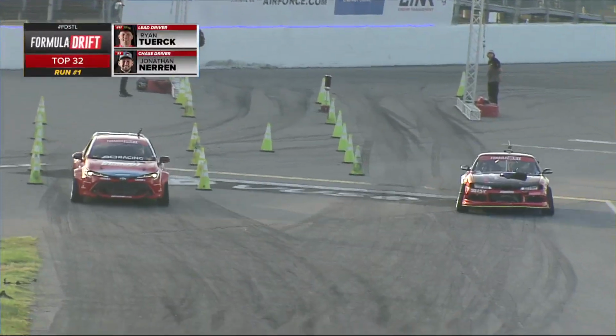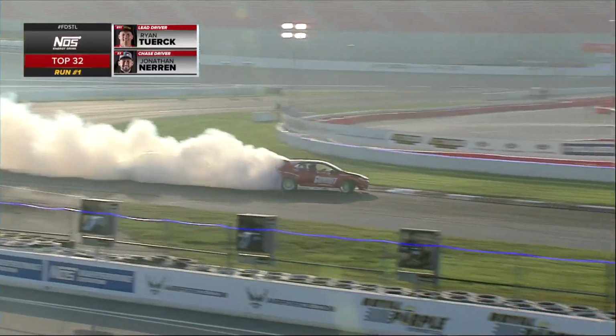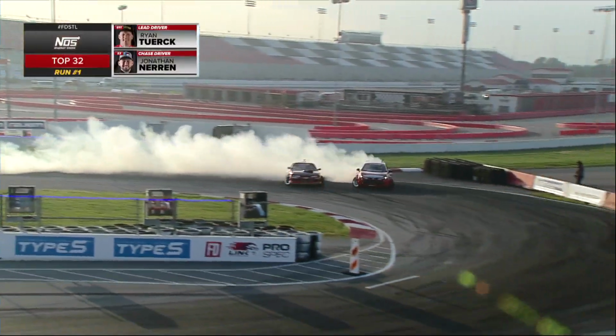Ryan Turk will lead, and Jonathan Aaron, that is allowed. You are allowed to jump the line. Ryan Turk will lead. Jonathan Aaron gives chase in his first outside zone. Both of them filling it. Ryan Turk, a lot of angle there from that hot hatch.